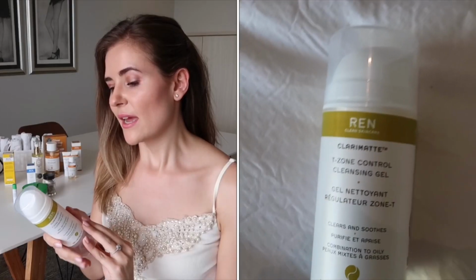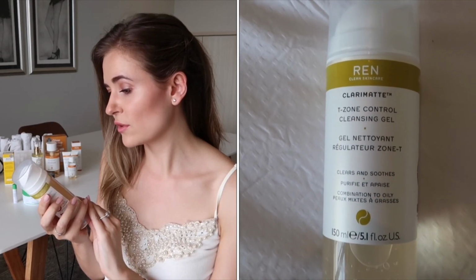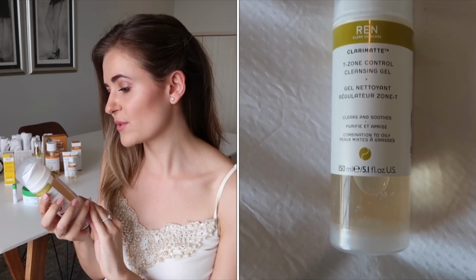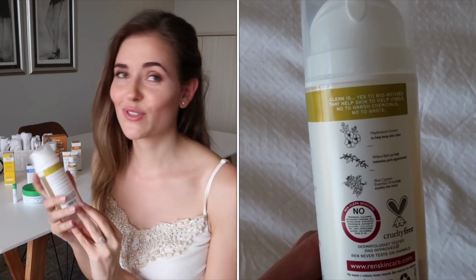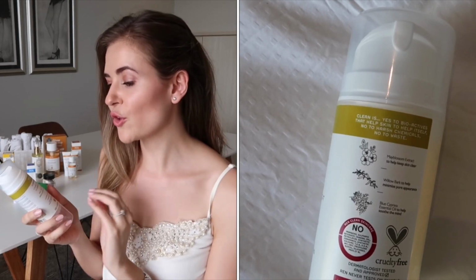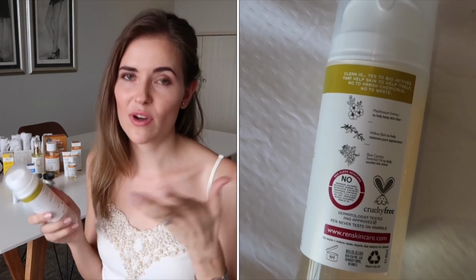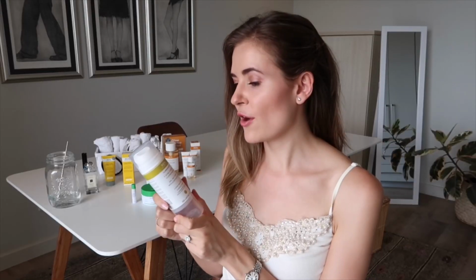So although I have an oily skin, I don't want that extremely tight feeling afterwards, and this one does not do that. It says that it is a purifying facial cleansing gel for skin that is prone to oiliness and breakouts, particularly in the T-zone. So that is definitely my skin, and I don't only wash my T-zone with it, I wash my entire face with it. It is part of my two-step cleansing regime.